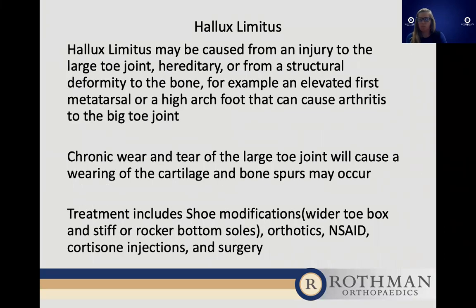What's it caused by? Well, we know that it's hereditary. We see it in family members. It could be caused by an injury to that large toe joint. So if you ever broke that large toe joint and it hasn't healed in the proper position, or you develop arthritis in there. It also could be from a structural deformity to the bone.